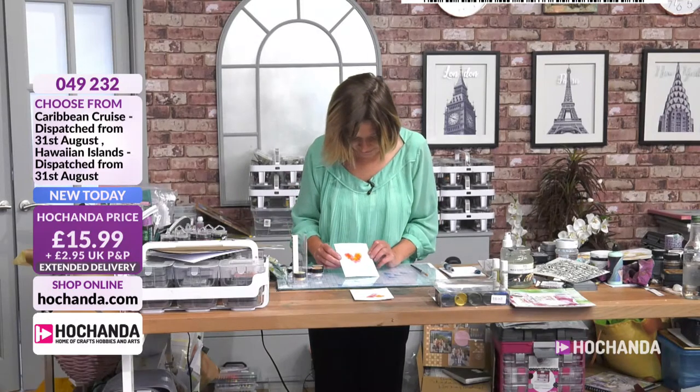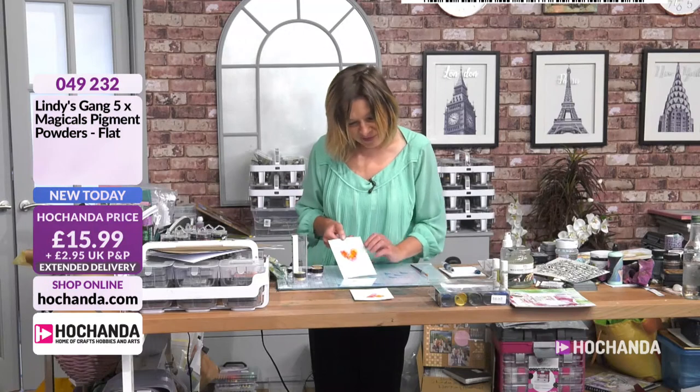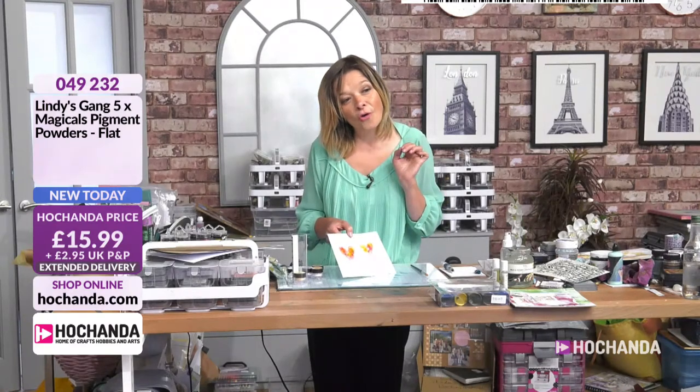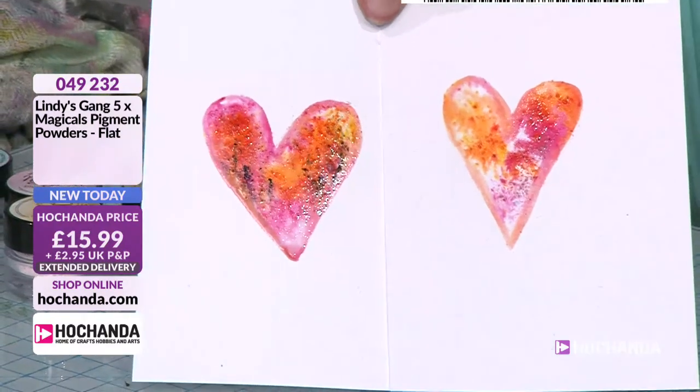And what I love about that, can you see that darker blue? That's from the sand. And it is just amazing, the different colours in there. Look at those. These are so pretty. Love it, love it, love it. That is so easy to do as well.